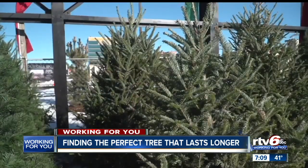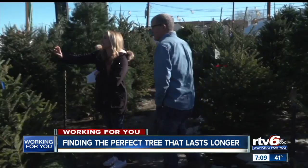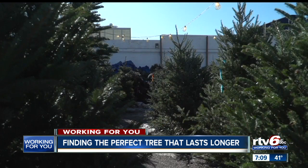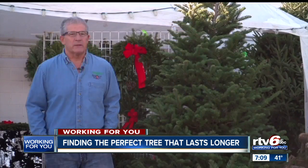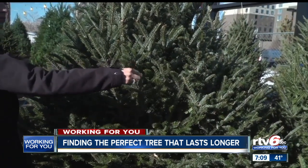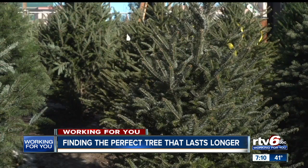We've been selling Christmas trees since 1997, I believe. So he knows a thing or two about what type of Christmas tree lasts the longest. The noble firs and the Fraser firs tend to be the Cadillacs of trees. Those are going to be the ones that generally have the best look and will give you a good longevity. Do the touch and smell test. If no needles fall off and it smells like pine, it's a healthy tree.